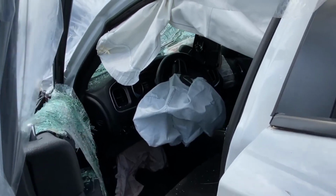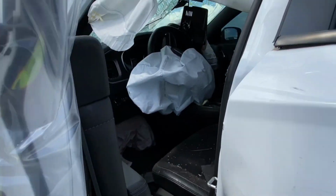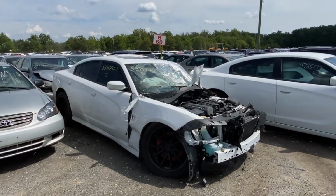We probably won't be the ones buying this for parts because we like to buy slightly cleaner cars. But if you do, just count on the interior being a little ratty. Once again, this is just one of the cars that we're not going to spend a ton of time on because it's not that great.